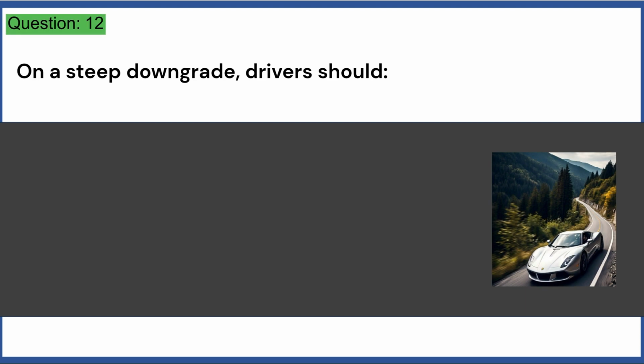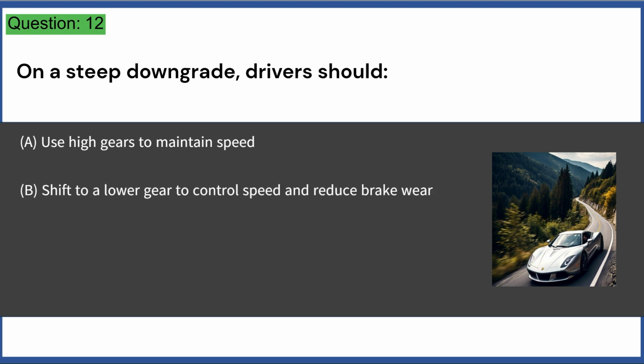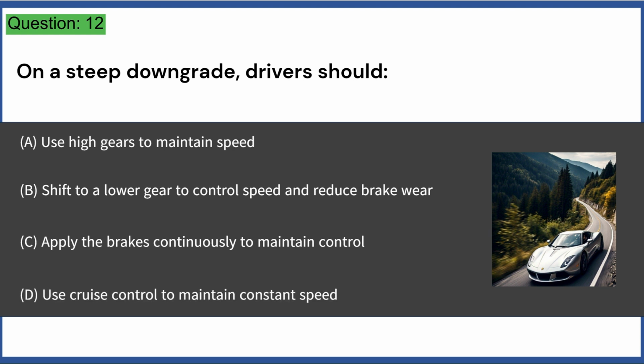On a steep downgrade, drivers should: A. Use high gears to maintain speed. B. Shift to a lower gear to control speed and reduce brake wear. C. Apply the brakes continuously to maintain control. D. Use cruise control to maintain constant speed.